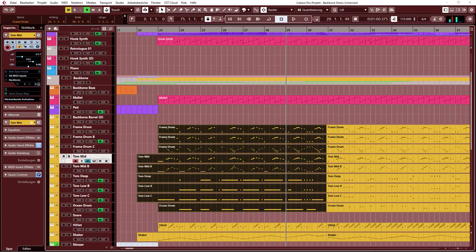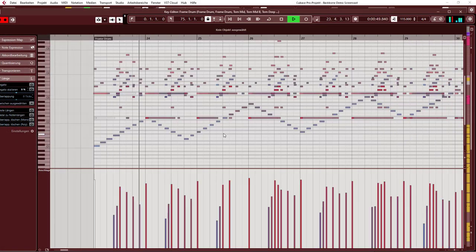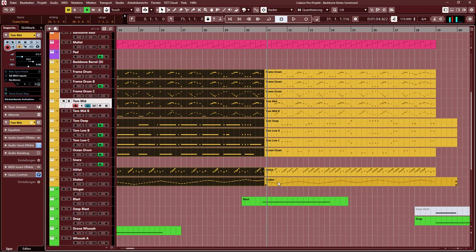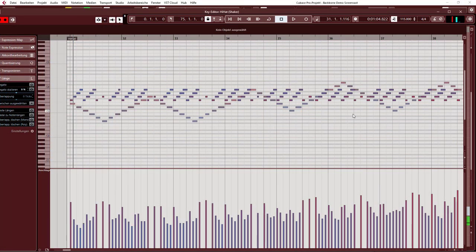Now you might understand why I've spoken earlier of the hi-hat and shaker being an addition to the groove. Let's add them to the drums. See how hi-hat and shaker enrich the second half of the main part. The shaker goes up in pitch and velocity while the hi-hat adds more notes.